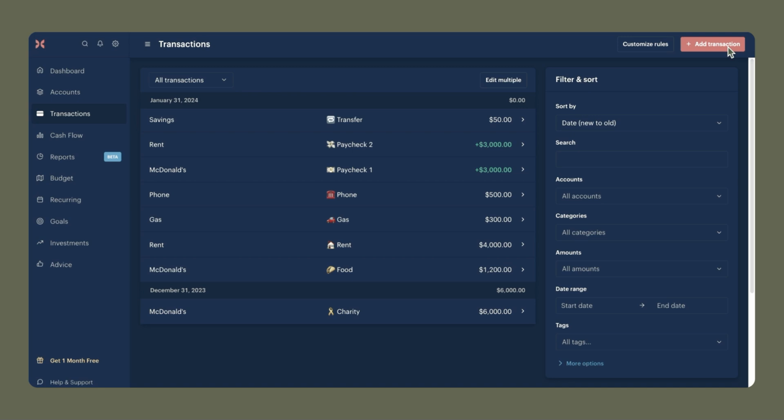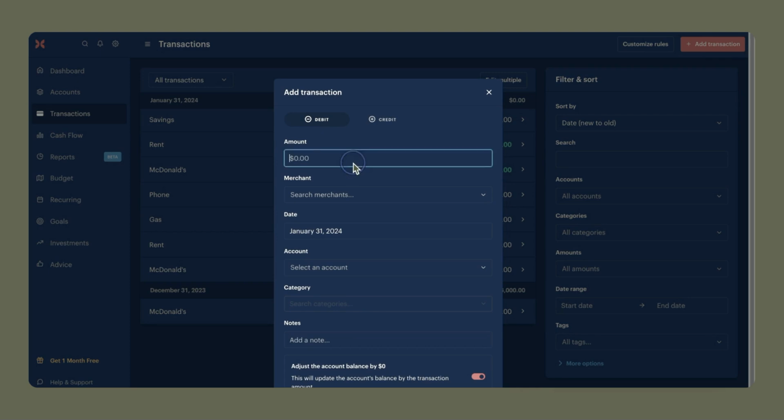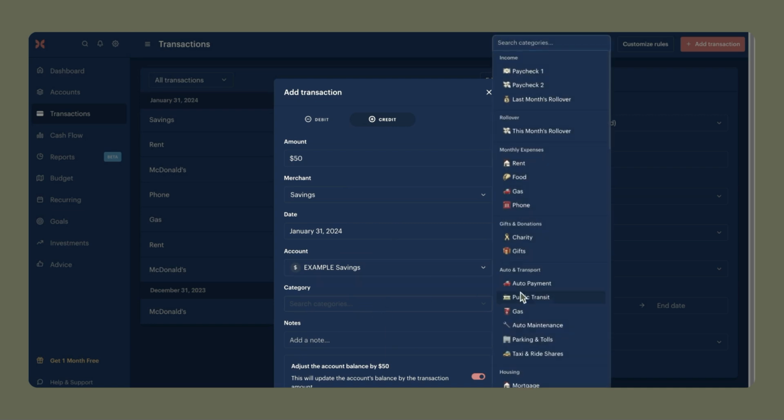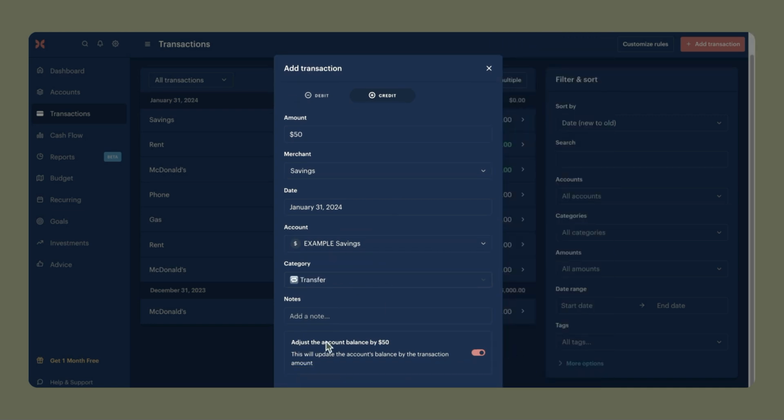I'm going to add another transaction showing the money go from the checking account to the savings account. But again, if you already have connected all of your accounts to Monarch and they're syncing up, you won't have to manually add these transactions. I'm just doing them for the sake of the video. So I'm going to add a transaction, make this $50, and we're going to make this a credit because it's an increase in the amount. And we'll say that this is going to the savings account. And we will also categorize this as a transfer. Adjusting the account balance just makes sure that Monarch shows that the balance actually goes up $50 instead of it saying 0. So we will click add transaction.